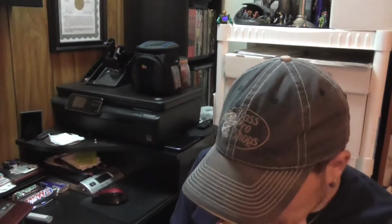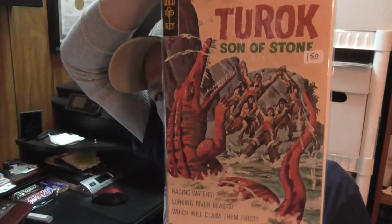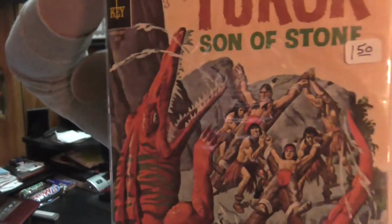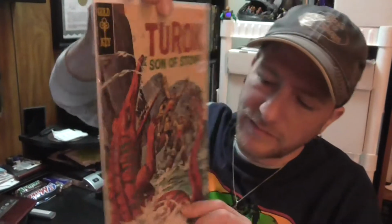And this cover here, I could have picked any one of these issues that I have, but I think this is one of my favorites from those. Love these old painted covers from the Gold Key comics. And this is Turok, Son of Stone. I'm not sure what issue number it is. I just love those old Dell Gold Key painted covers for these series. They were just terrific. And I like this here. You've got the natives sacrificing a couple of guys to the water monsters, the sea monsters there. Great cover.